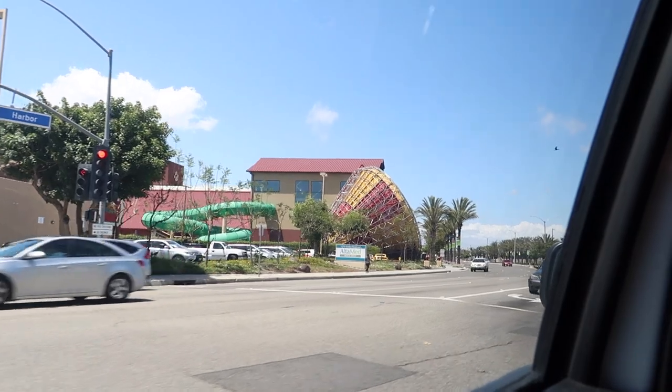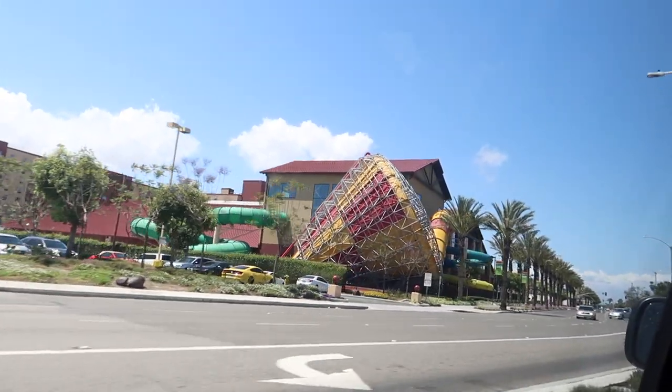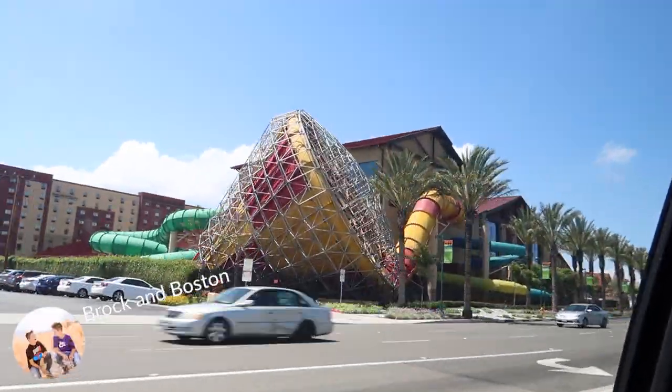Guys, we're pulling up to the Great Wolf Lodge. This is looking so cool. Look, you can already see the slides on the outdoors. Guys, look, those are the water slides. I can't wait to see the front. What is that yellow and orange thing? Oh! Oh, that looks so fun.